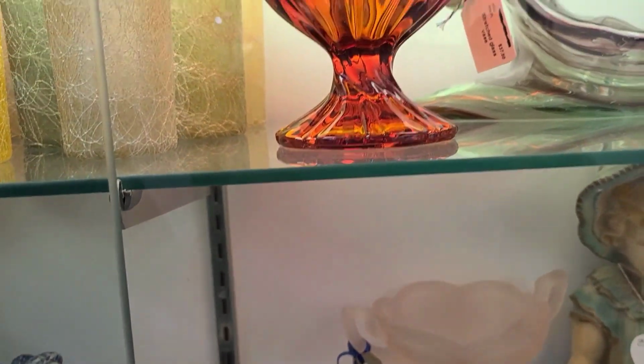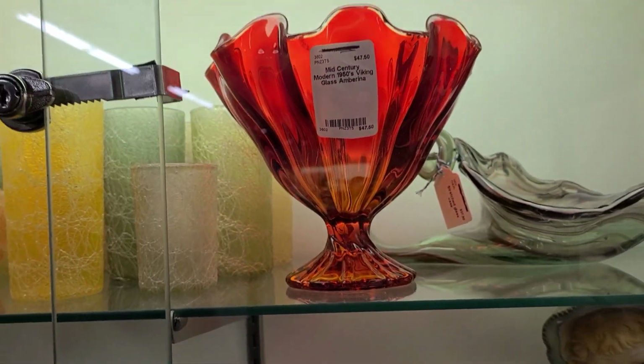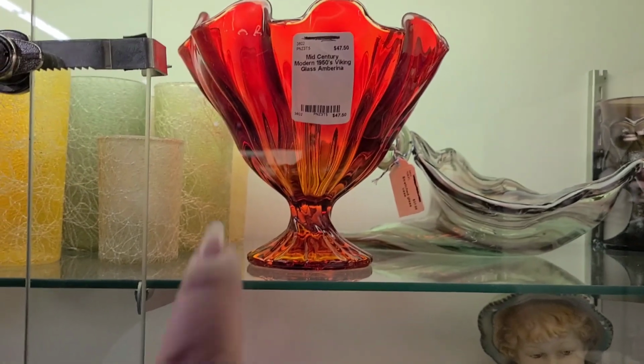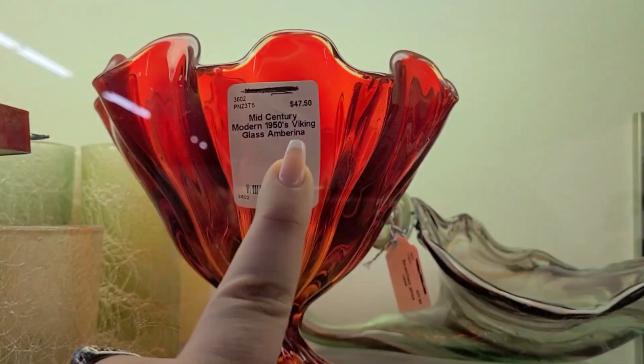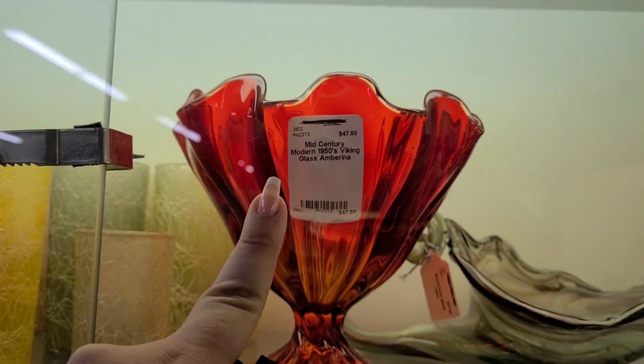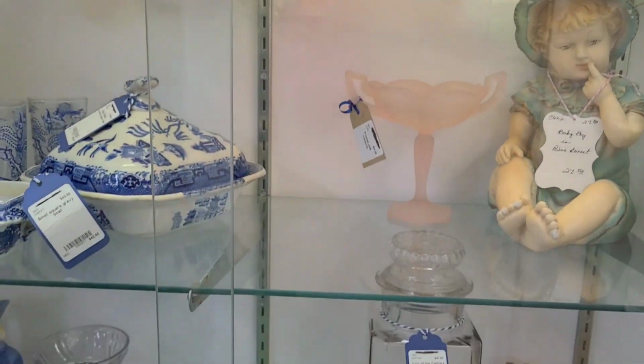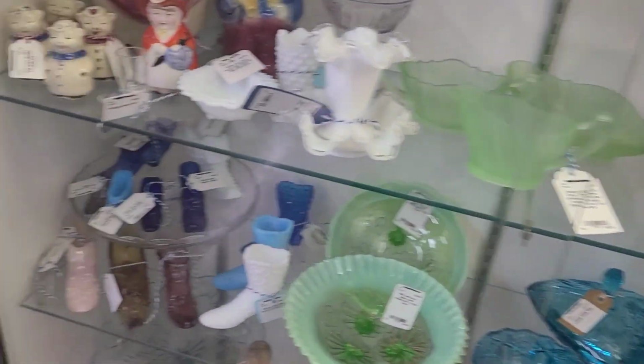So that's pretty awesome. And then right here, this is actually the last thing we look at, an Ellie Smith compote. It's ribbed at the bottom. It's not completely round. Viking does not have a ribbed piece. So that is not Viking, is what I said.